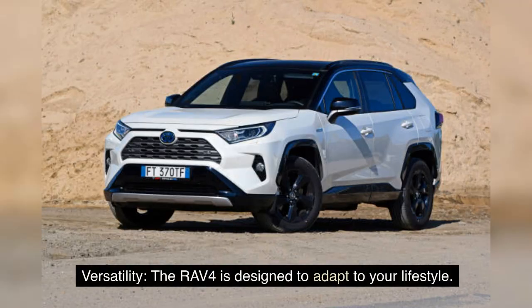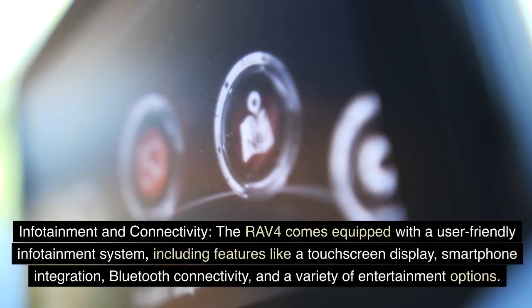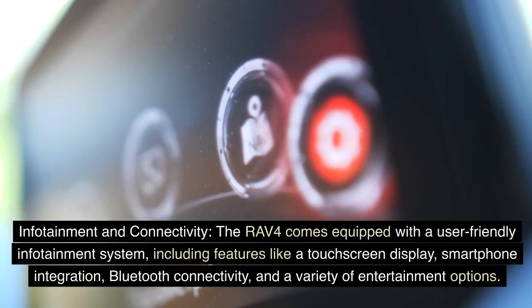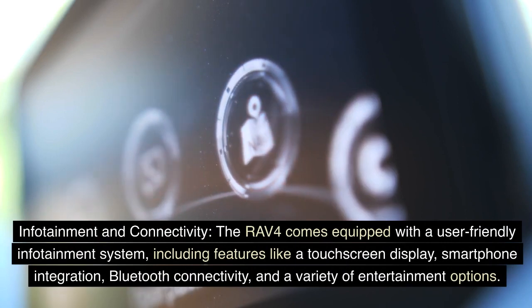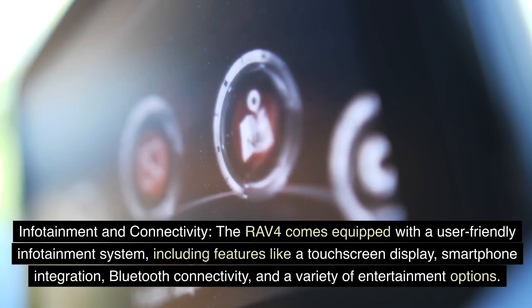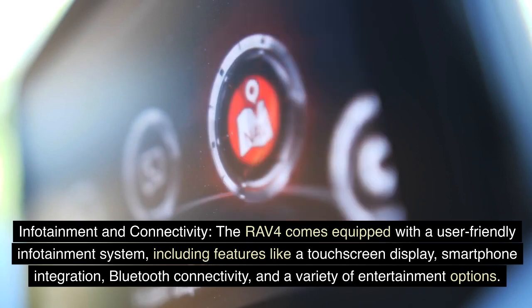Versatility. The RAV4 is designed to adapt to your lifestyle. Whether you need to transport cargo, accommodate passengers, or a combination of both, the RAV4's flexible seating and cargo space options make it a versatile choice. Infotainment and connectivity. The RAV4 comes equipped with a user-friendly infotainment system, including features like a touchscreen display, smartphone integration, Bluetooth connectivity, and a variety of entertainment options.